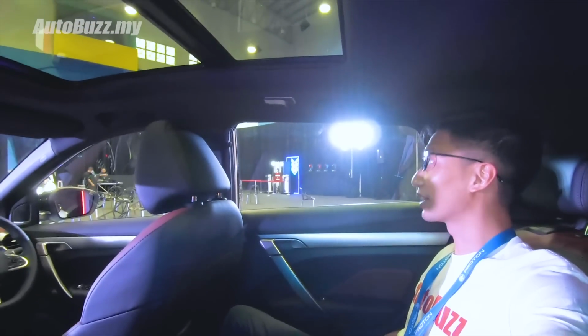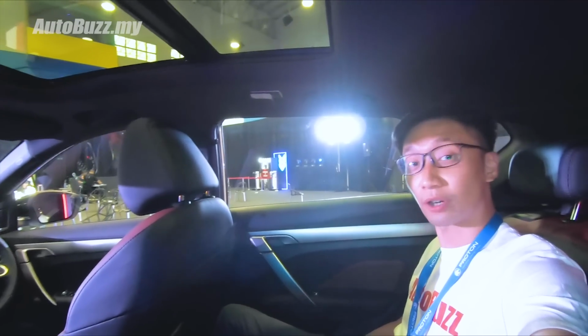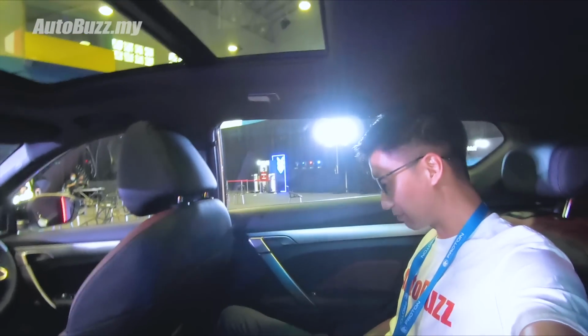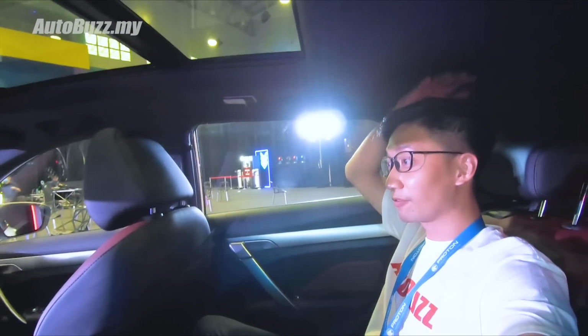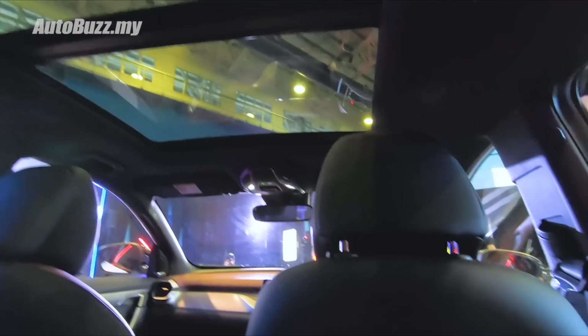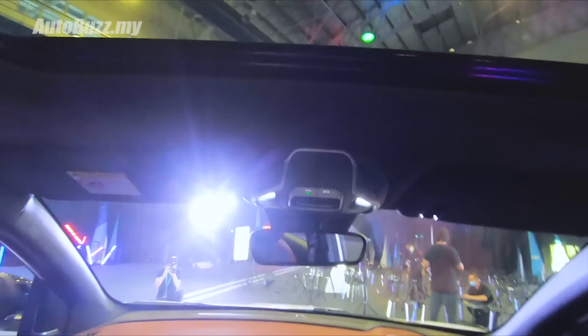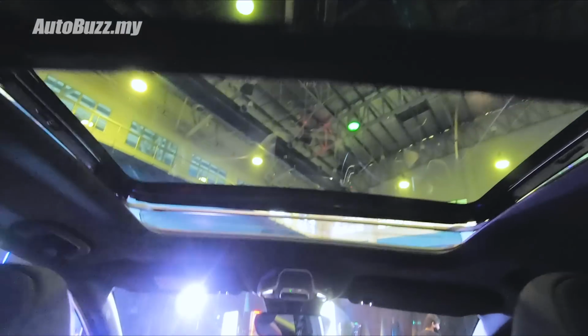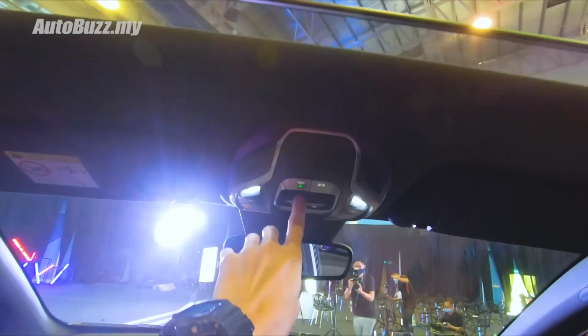Now, as for rear legroom, I'm sure you can tell, me being 180 centimeters tall, the X50 seems to accommodate me quite well. There's plenty of legroom, more than enough knee room, and headroom is more than sufficient. But what's really cool about being back here is this. A panoramic sunroof. My goodness. That looks very cool.